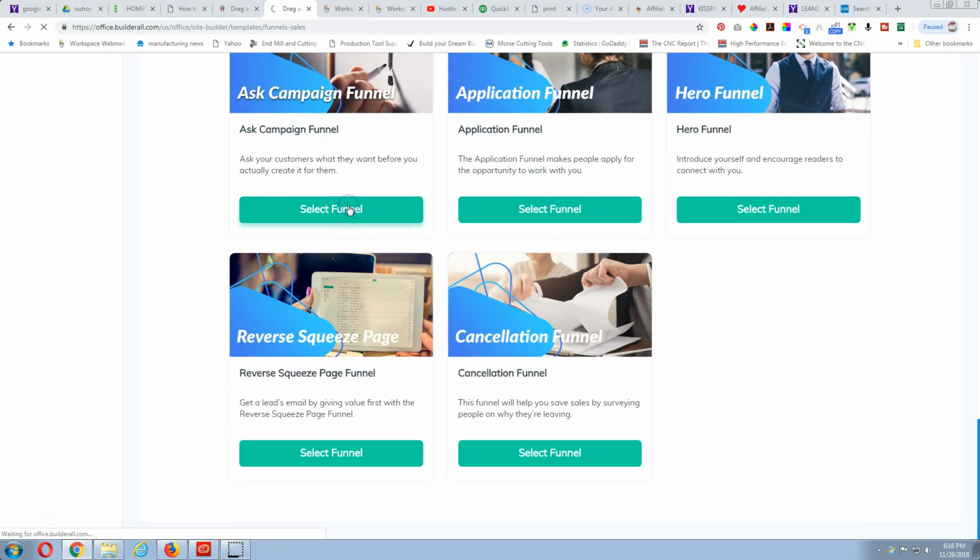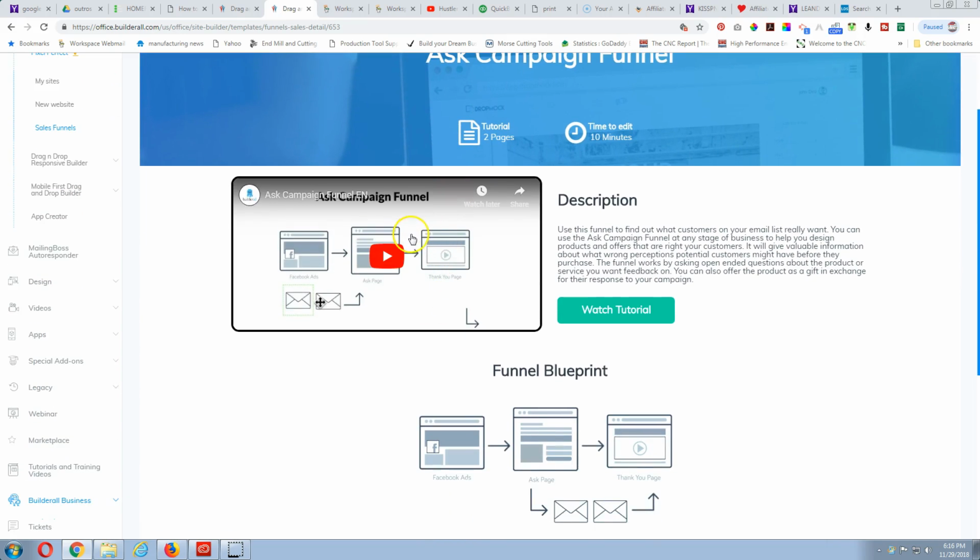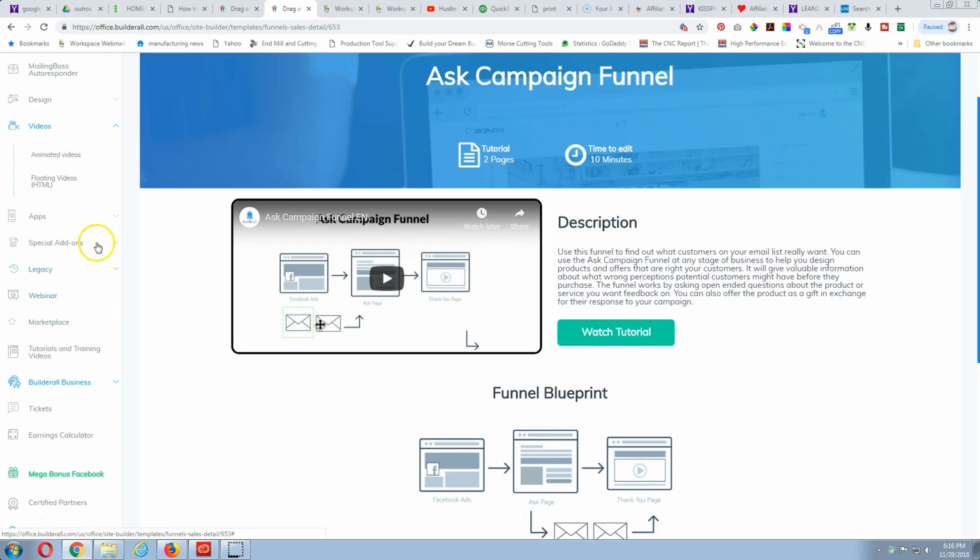I mean, all your funnels. And the cool thing is, let's say you think, oh, I've never built this kind of funnel. Oh, you got a video right here, a description, so you know when to use that funnel. So you're always using the right funnel for what you need, which is really actually pretty cool. Moving on, they've got two video maker creators, an animated video and a floating video creator.